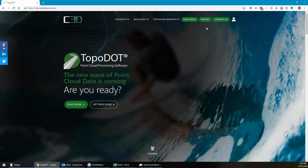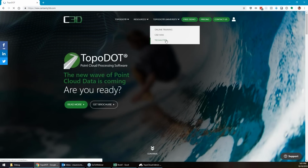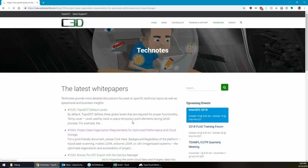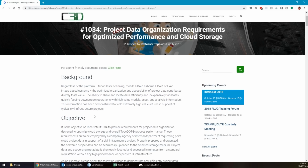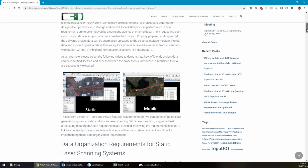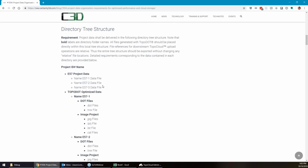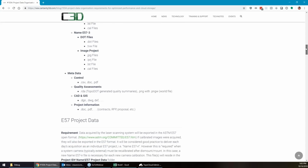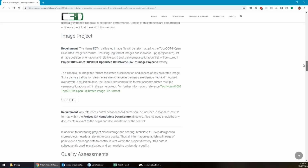Okay, so if you go on our website, the other side is, how should we organize our data? How should it be done? If you go to TechNet 1034, it's a live document, and basically it explains how to organize your data and what the requirements are to store it as statics. We've been doing mobile today, but static also, or mobile systems. So it's pretty straightforward. We even give you a directory structure we like to pass the data on in, so it makes it less confusing.